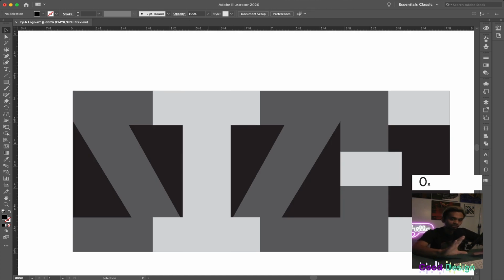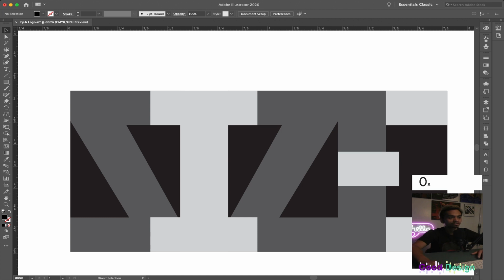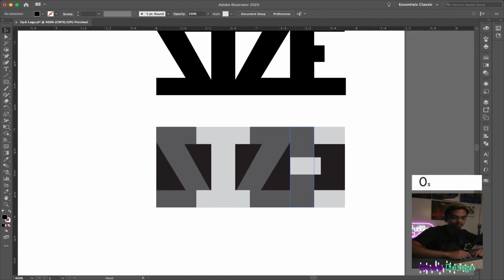It's more geometric. The I is a little bit more noticeable. You can see the S better. You can see the little shapes that are going on, the triangular shapes in the back, the black shapes. But these are the two logos that I would pick.